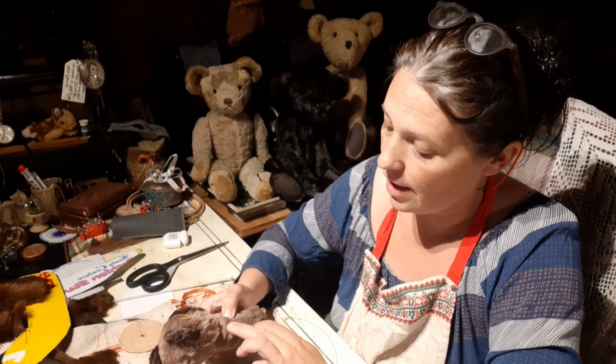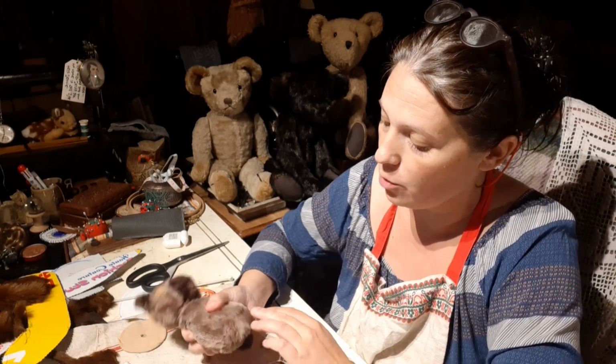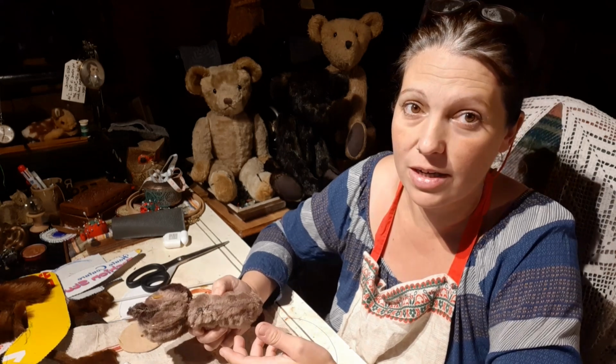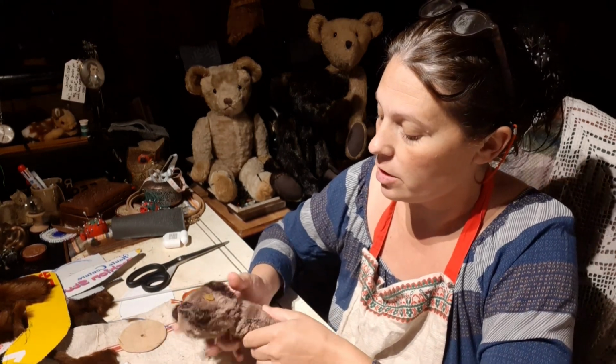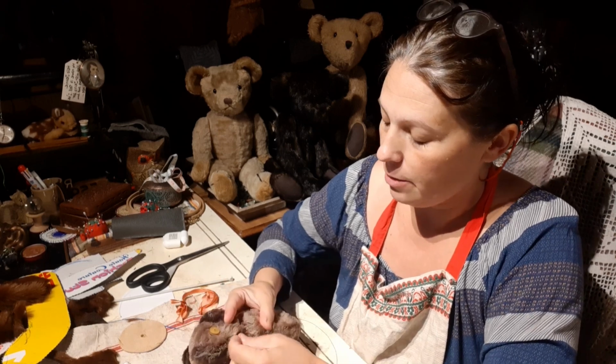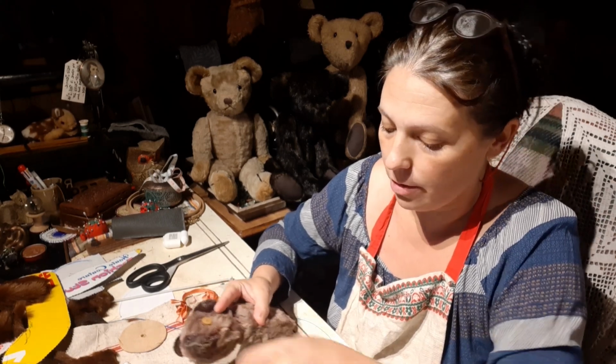Looking at him, they would have been stitched on the outside, so they would very easily have been pulled if they were tugged, or he was handled quite harshly. He would have ended up with his limbs falling off.